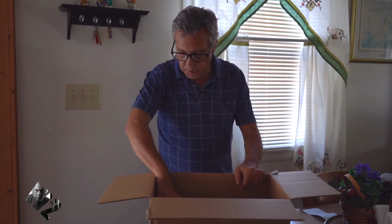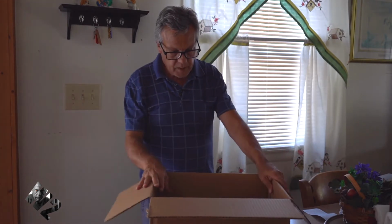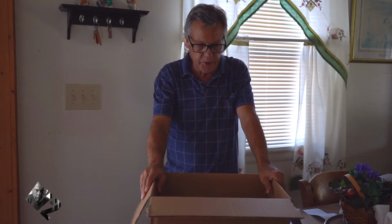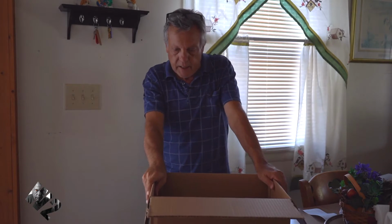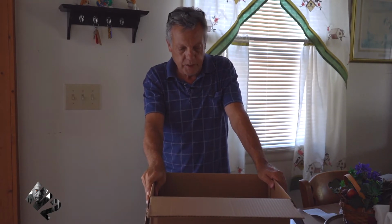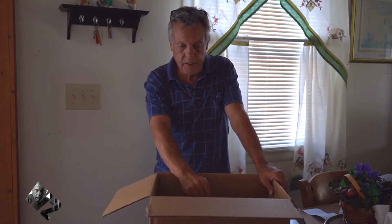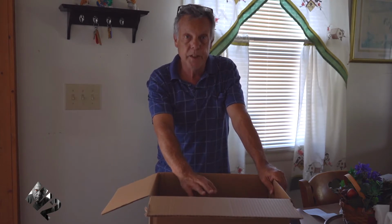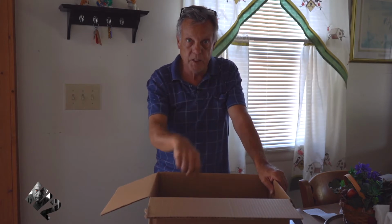Nicely packaged as always. And before I get into this unboxing of the boxes, I've been buying from B&H Video and Photography out of New York for a long time, for both personal and business use, and have always been very happy. This box was actually saying that it could be up to 2 to 4 weeks delivery time. I ordered it yesterday. I have it today on a Thursday. So thumbs up on that.